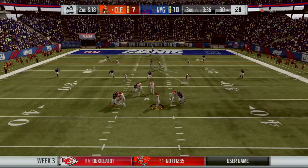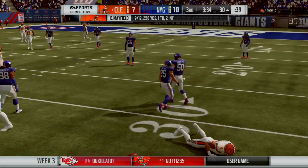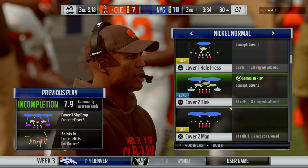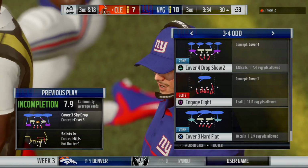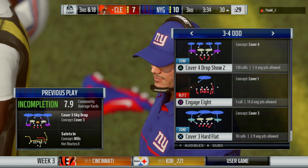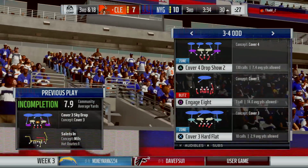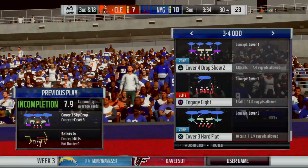Working out of the gun, Mayfield. And the hit jarred it loose. It's incomplete. We saw this a lot in the first half, and it continues. These receivers just not able to get much separation. So that means they have to win the 50-50 balls. They've got to go up with the defender and find a way to start coming down with them. And this time, contact and another incomplete pass.